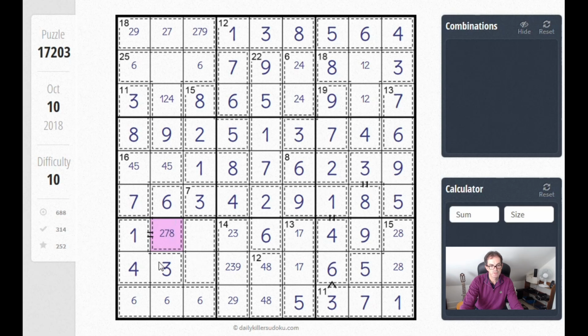So 7 would be 13. These two cells would have to sum up to 10. And looks like 1 and 9 is the only remaining option. And there's a 9 there, so this would have to be a 9.